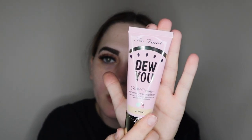For foundation, I am going to be using the Do You Too Faced Full Coverage Foundation. I will give you a heads up before you just go out and buy this. It's supposed to be a little better for dry skin than oily skin. I'm not sure if the shade's gonna be too close to me, but we're gonna give it a try.